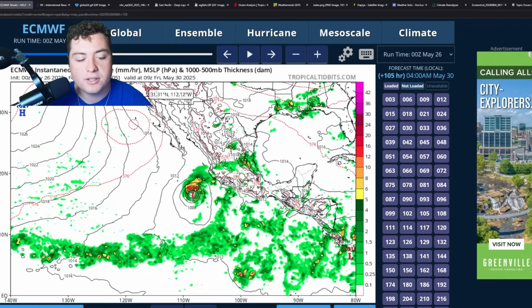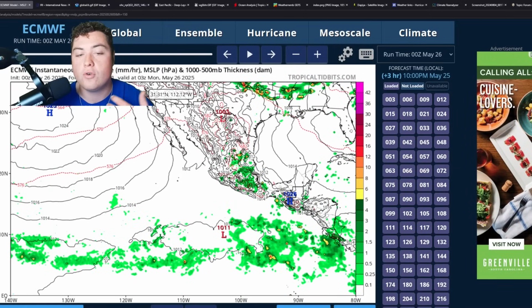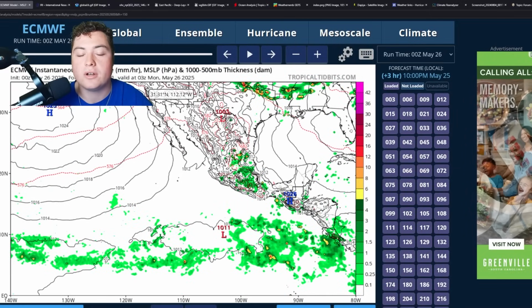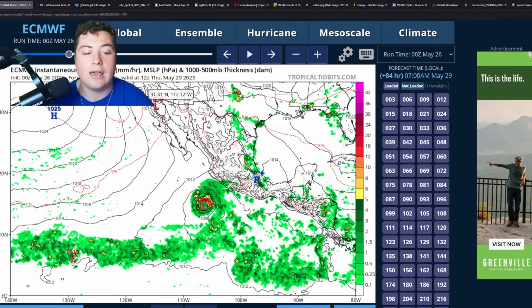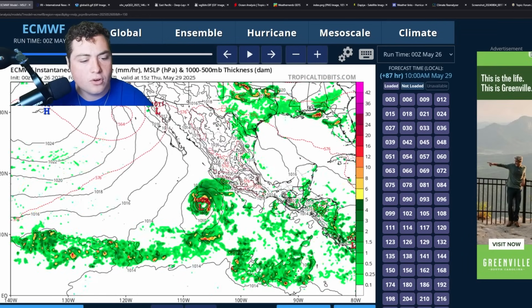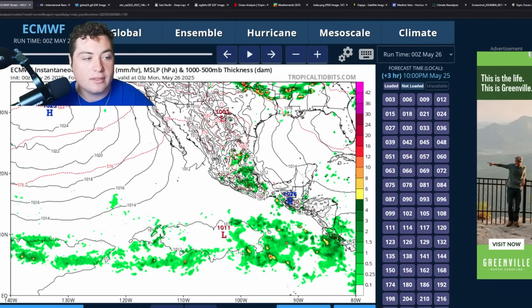The European wants this to be a strong tropical storm at its peak, but given the amount of time it has over these good conditions and given how long it's taking to develop, I definitely could see this as a hurricane contender for sure. And I do think the European is being a bit conservative given some of the parameters we're looking at, but we'll have to see what happens as the system develops. Right there, that's the European.